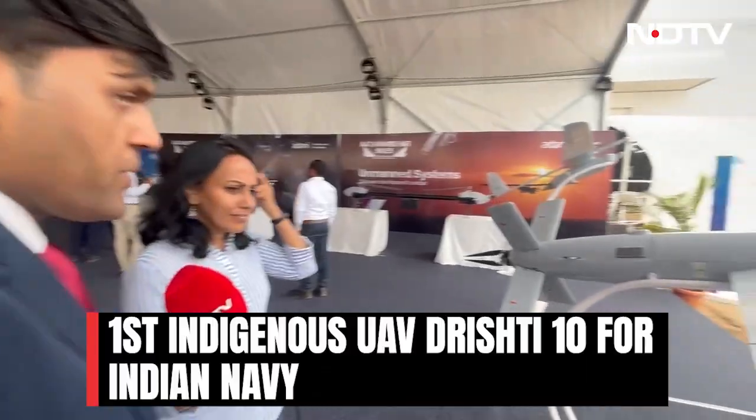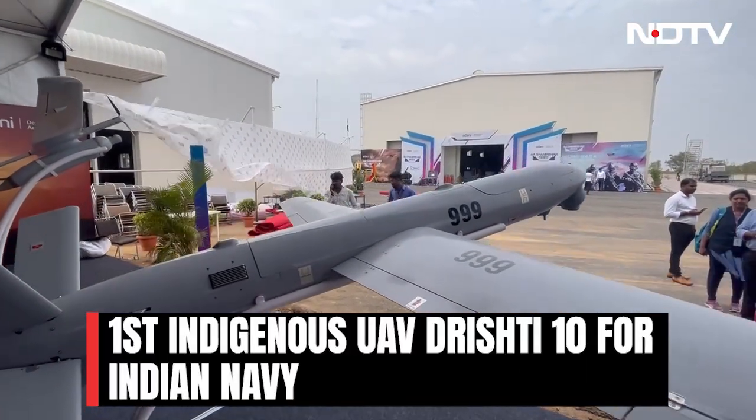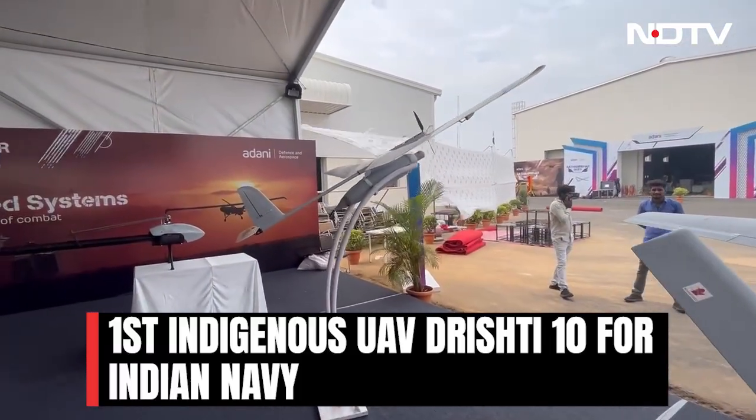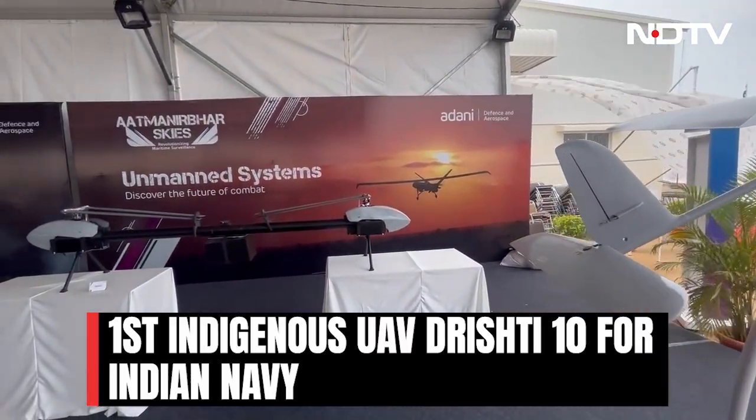So what you see here is a complete section of UAVs that we are manufacturing. By the way, today we were here for the flag off ceremony of one of our flagship UAV products, which is Drishti 10 Starliner, which is developed and manufactured over here in India, and which is being handed over to the Navy.